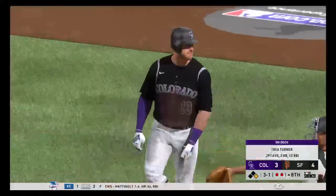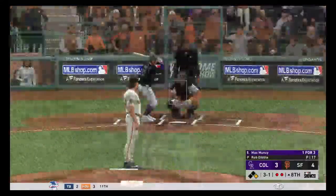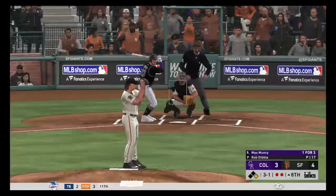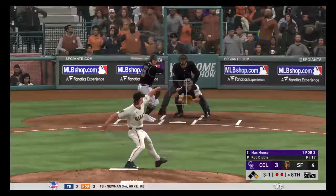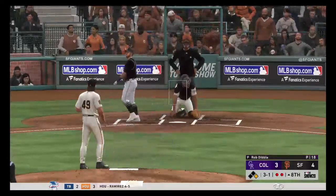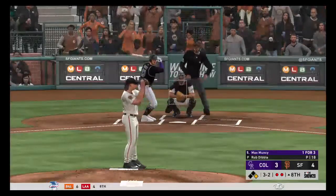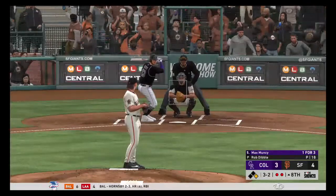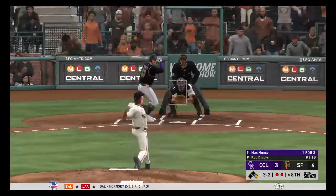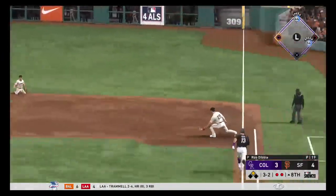Now a slider well off the plate, an easy take there. No reason to sit on anything other than hard stuff in a location you like and drive it right now. The 3-1 pitch. Out in front as this is pulled foul into the seats. The 3-2 pitch. Drilled to the right side. Oh, what a dive. He's out.